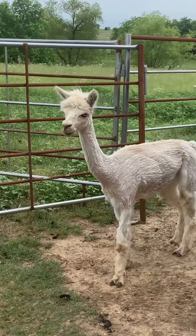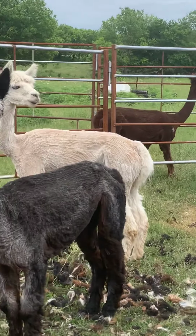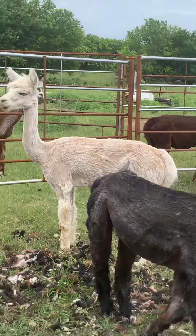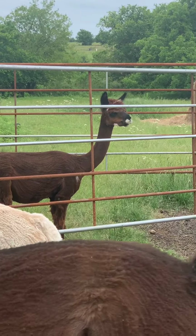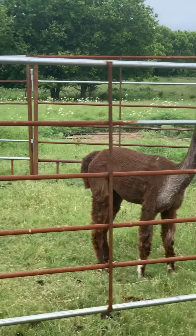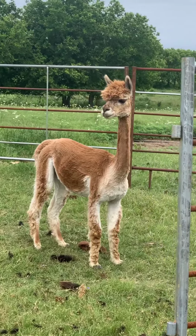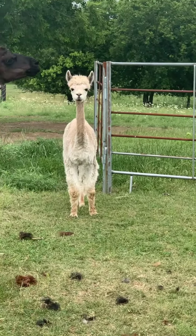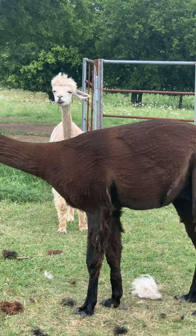So Sugar, Cusco, Oreo and Flower, Cookie. Cookie should be one of the ones that's gonna have a baby soon. Bambi. Coffee. Coffee should be another one getting ready to have a baby soon. And Cream. Cream should be getting ready to have a baby soon.